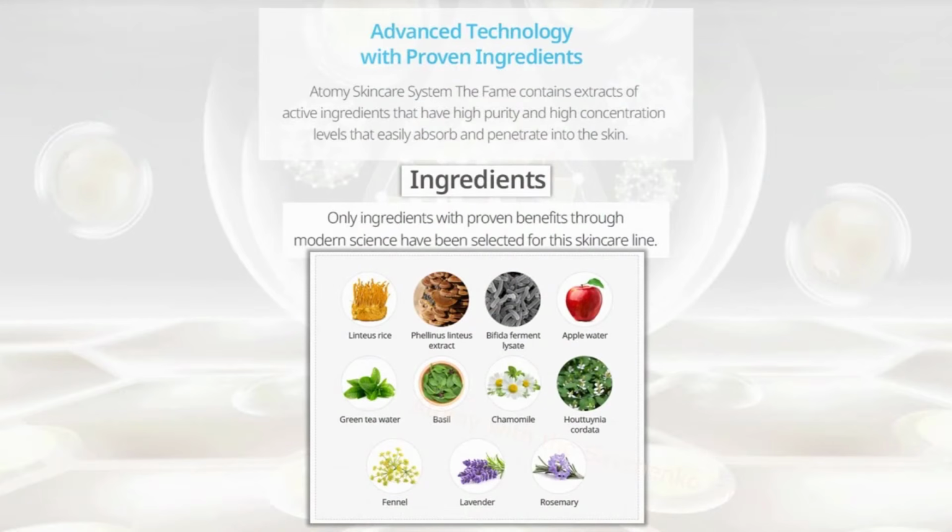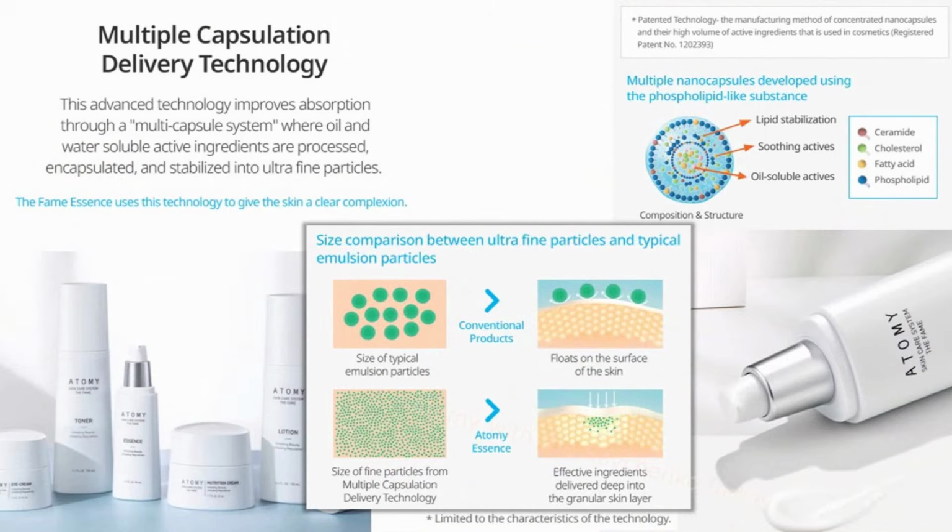Atomy skincare system, the Fame, contains extracts of active ingredients that have high purity and high concentration levels that easily absorbs into the skin.